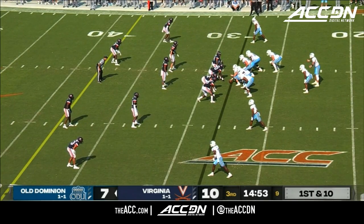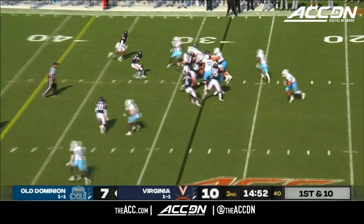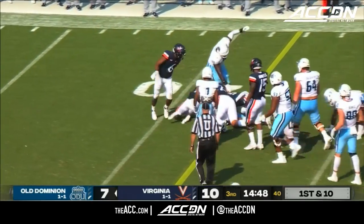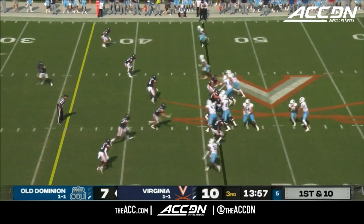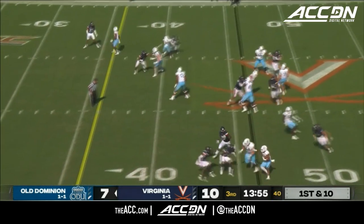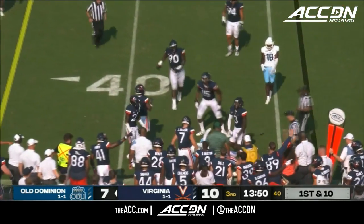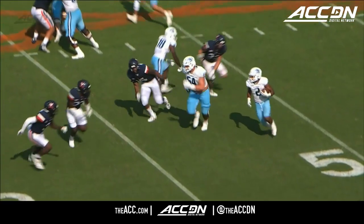Blake Watson in the backfield alongside Hayden Wolf to start this second half. Give to Watson. Still on his feet. Gets a first down. They're living and dying on every play. Watson. Did a nice job of being patient, but puts the ball on the ground. It looks like he was able to fall on the ball.